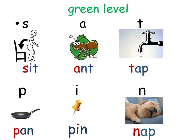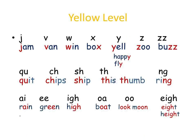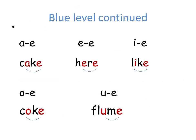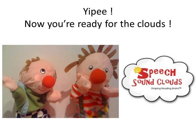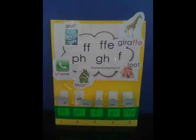You have books just using these sound pics. Now, if you're using the speech sound pics approach, you'll start off with this group, which is the same group as Jolly Phonics. Then we move up to the purple group, and we move up to the yellow group. The next group is the blue level, and then finally we move on, so we focus on the speech sound clouds. There's a speech sound cloud for every speech sound in the English language. All of this is free resources, if you're trained in SSP.